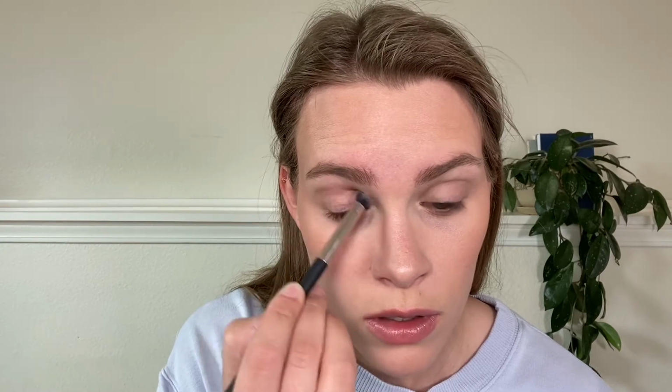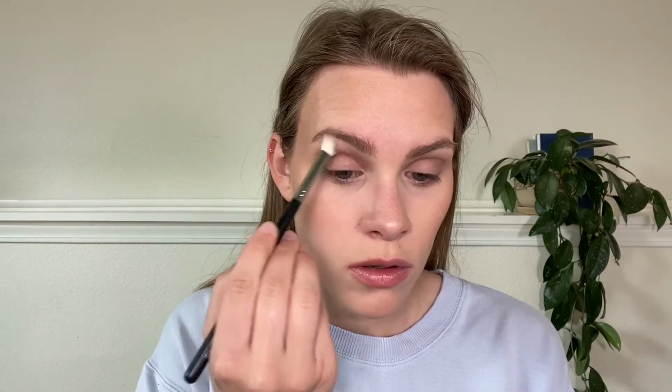So I'm blending that matte shade Speedway in my crease, as well as patting it on the outer corner of my eye for some depth. Then I'm just blending the edges to make sure there are no harsh lines, and patting the star of the show, that shade Tiara, all over the lids. I put the matte shade below my eyes as well, added a nice thin line of liquid black liner and some mascara, and this is the finished look.